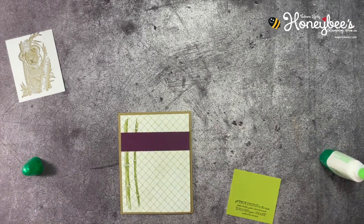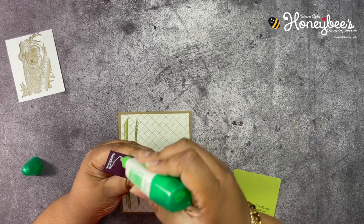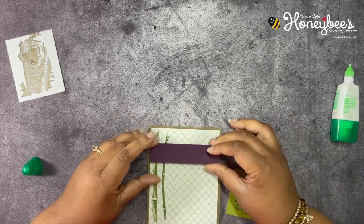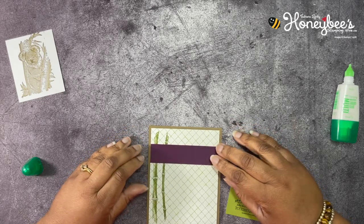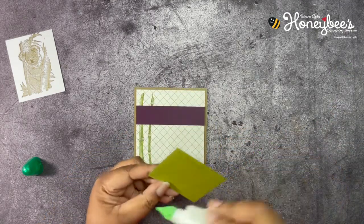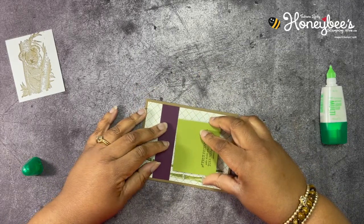So this is what I like to do because I don't want to forget how far down I want to put it. So we're just going to put some glue on this piece. We're going to lay this straight across here, just like that. And then we're just going to add this piece on as well. And we're going to put this right in the middle here.